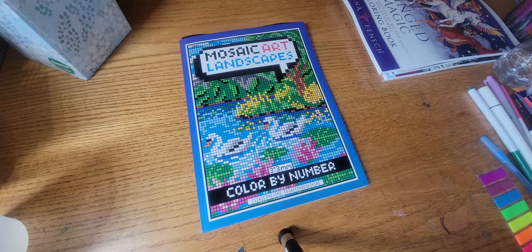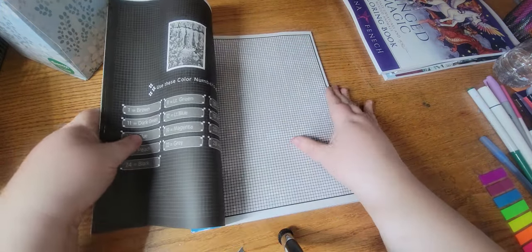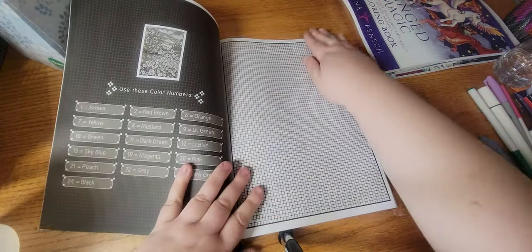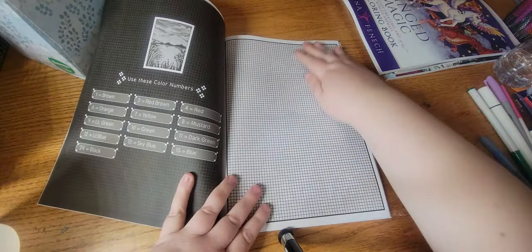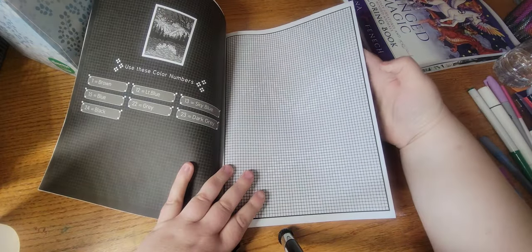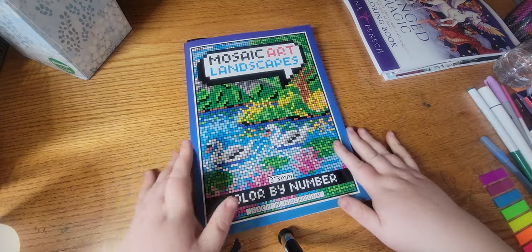The next book that I picked up was Mosaic Art Landscapes, the 3mm by Such and Such Diva. I have not colored anything in here yet because I'm scared, to be honest. I've seen some pictures done already and they look beautiful. I think Anne colored one from A Colorful Life. But yeah, I'm not going to do a full flip because this is what the pages look like. And you can kind of see what some of them are going to turn out to be. But I think that this will be good. This one's going to take me a minute to work my courage up to, so to speak. But yeah.